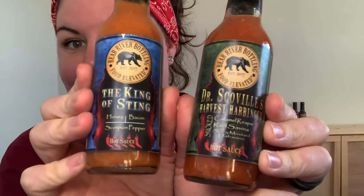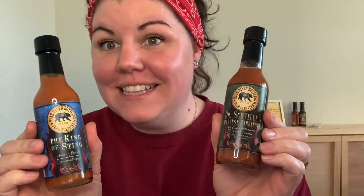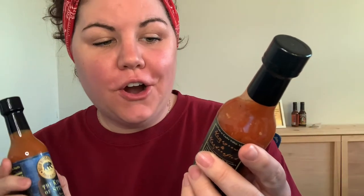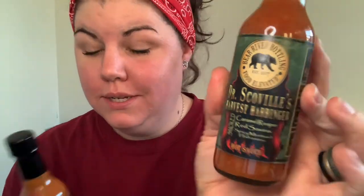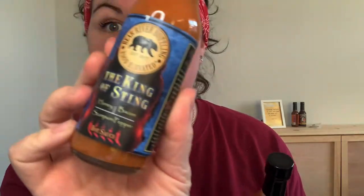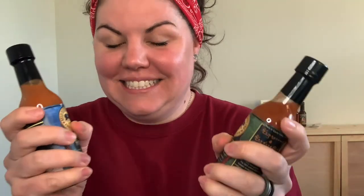But looking at these two sauces that have recently been sent to me, if you can see down there, that's a 5 of 5. So I'm thinking that these are gonna be pretty spicy. Let's find out. I've got Dr. Scoville's Harvest Harbinger, Caramel Reaper, Red Savina, Spicy Mustard Habanero, smoked. And then over here, we have the King of Sting. Says it's a honey bacon scorpion pepper, so I expect both of these to be rather spicy. Smile for the thumbnail. We're only gonna review one today, and I think it's gonna be the Harbinger.